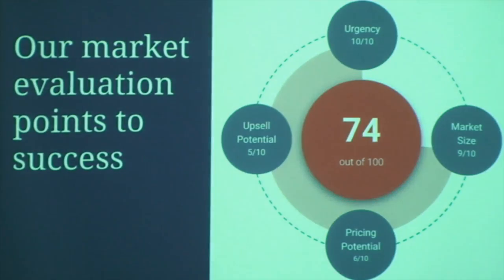So next we're going to talk about marketing and how we are going to market the GreenGrocer to supermarkets and tell them how it's going to be beneficial to them.